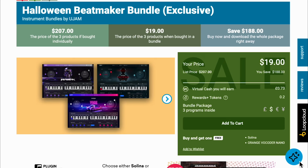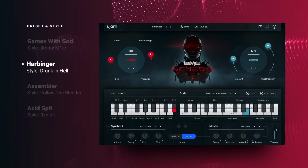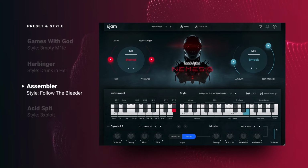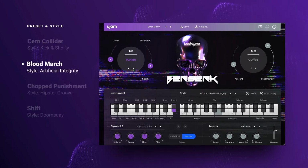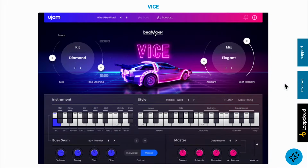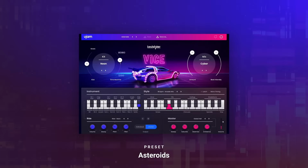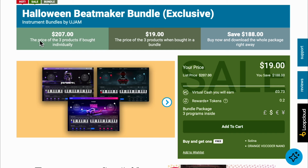Let's dive in, kicking things off with my picks of the week. Halloween Beatmaker Bundle over at Plugin Boutique. Three of my favorite Beatmaker plugins in a bundle all together for just 19 bucks. That includes Nemesis, Berserk, and Beatmaker Vice. These three normally sold for $207 for all three. Pick them up now for $19, just for the next day or two.